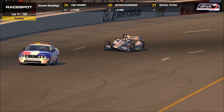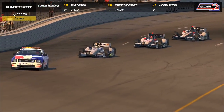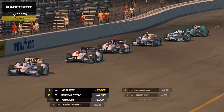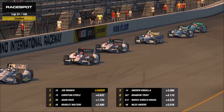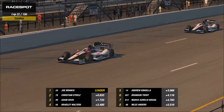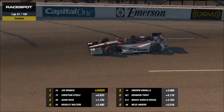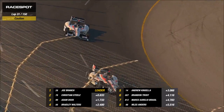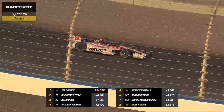But then seeing the number 3 Miller Lite machine of Michael Peters, your race leader is Joe Branch, and there is your top 8, bottom of your screen right now. Joe Branch, Christian Steele, Adam Dog, Bradley Walters, Andrew Kinsella, Brandon Trost, Marco Brazil, and Niles Anders. We went a good 25 laps there early on in this event green.